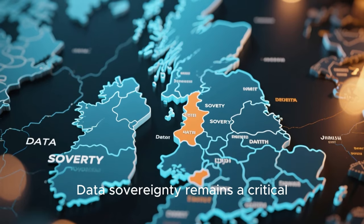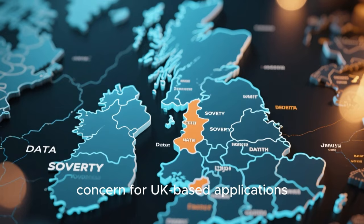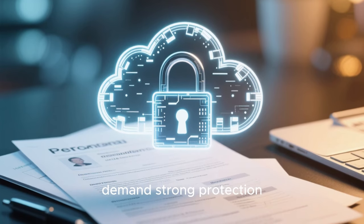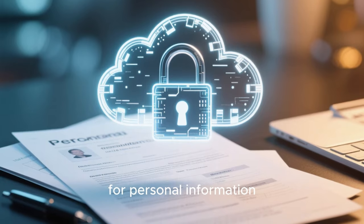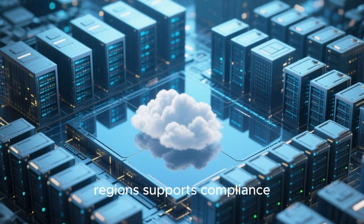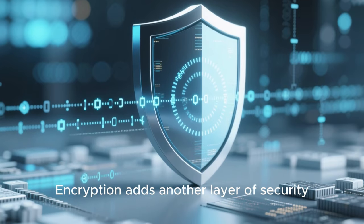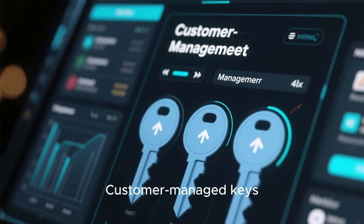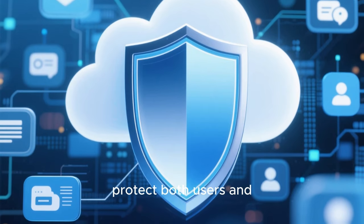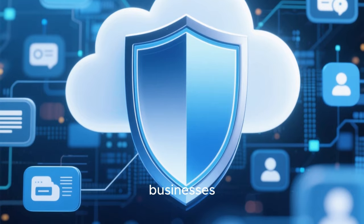Data sovereignty remains a critical concern for UK-based applications. Regulations demand strong protection for personal information. Keeping data inside local regions supports compliance. Encryption adds another layer of security. Customer-managed keys provide better control. These practices protect both users and businesses.